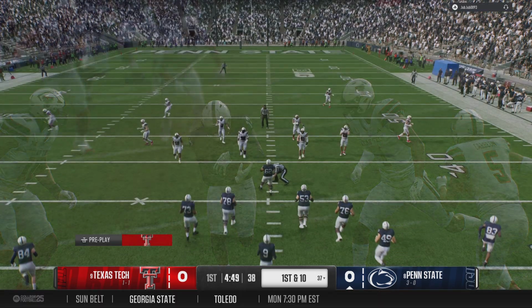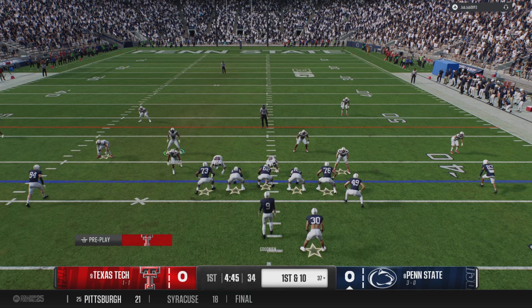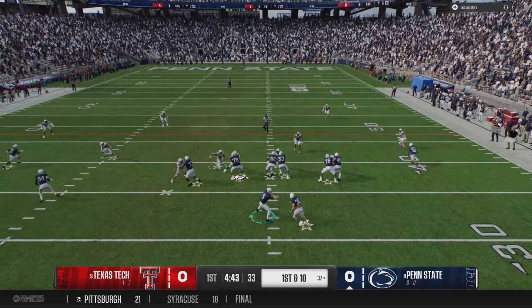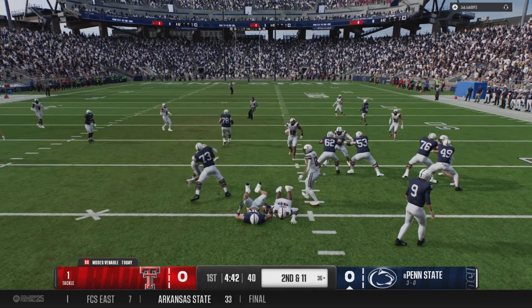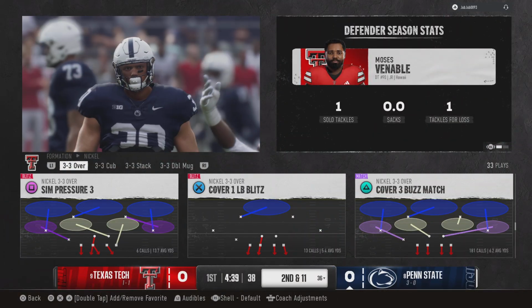When you play zone coverage, you got a wide receiver that's a beast. It becomes very, very difficult. Got to make sure I play physical and maybe even shade the side of the wide receiver having a lot of success. They bring him down, and he's going to lose a yard on that one.